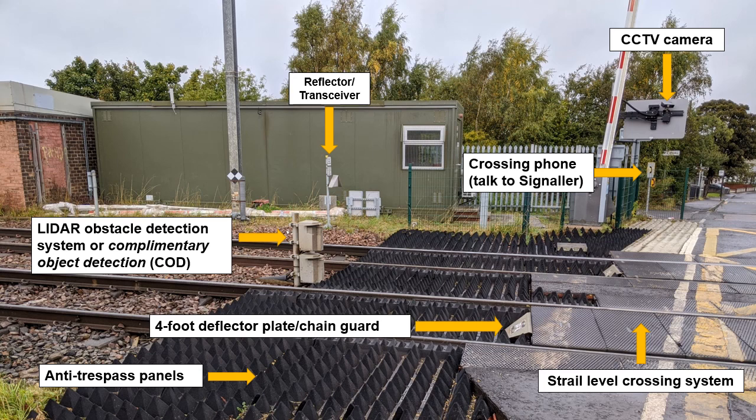Then in the middle, in the 6-foot, we have the LIDAR obstacle detection system, or the complementary object detection system, or the COD. Just behind that, on the other side of the track, you'll see there's an arrow pointing to a reflector. I'll talk about these a bit further on, but that's for the radar system. We've also got the crossing phone, so you can talk to the signaller. And we've also got a CCTV camera mounted on the back of one of the wigwag light boards.